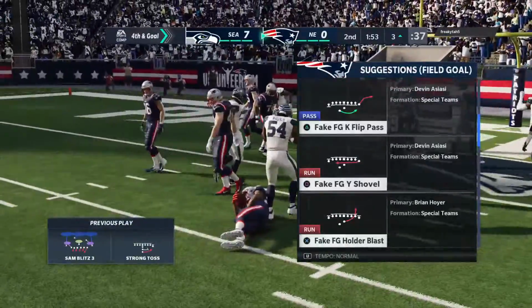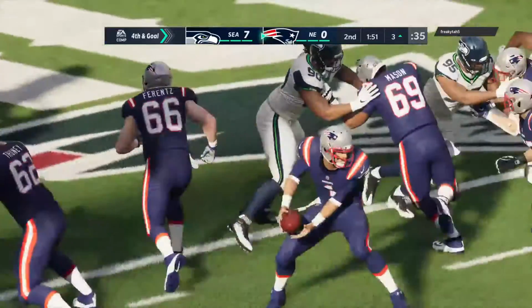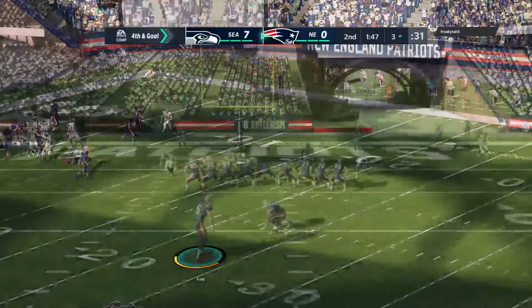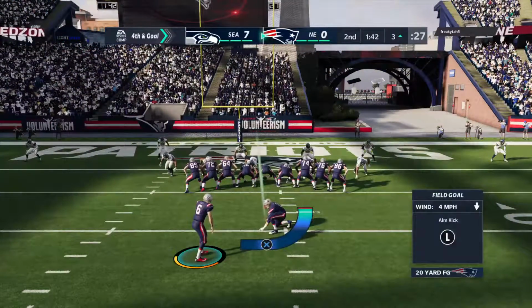And that one going nowhere from the start as he's met in the backfield and goes backwards. This defense has really flown around in the first half. They've gotten to the ball carrier before they can really get started. Offense got to come up with something else in order to try and get this running game going. 20-yard attempt.